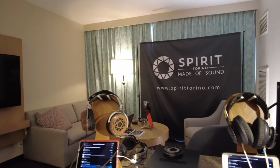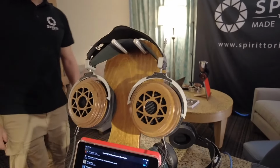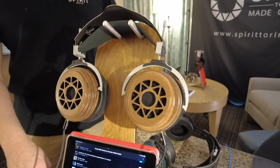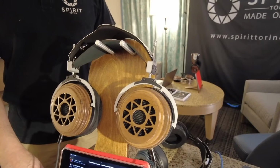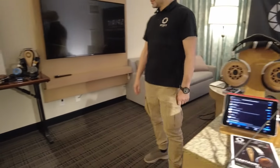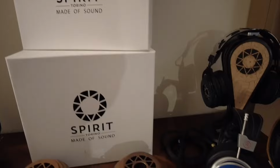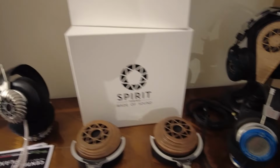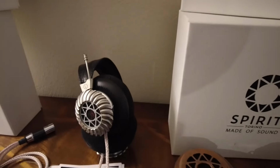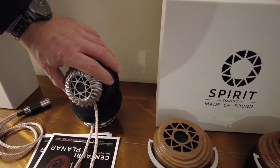Okay, this is the new planar, the last born headphone that is Centauri. It's the first planar of our line. It's not the top of the list. That is Valkyria. It is the very top of our list. The difference, this one. Oh, that's beautiful. And what's the technology in that? The difference is that it's not a planar, it's a dynamic. Dynamic driver, okay, that's what I mean.